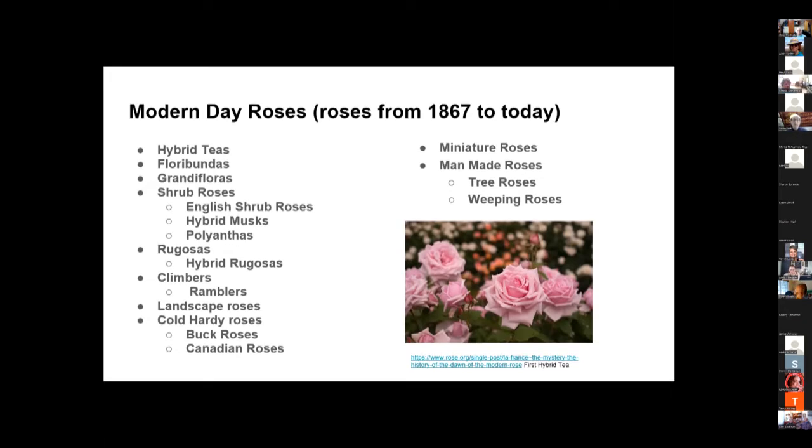Now, I broke these out a little differently again so that we could understand them a little better. I put it out as modern hybrid teas. Floribundas are a combination of a hybrid tea and a polyantha. They were crossed, that's how they got the floribundas. The grandifloras are a cross between hybrid teas and floribundas. Then I went to shrub roses. Well, instead of just shrub roses, I put all those that grow similar to a shrub rose under shrub roses.